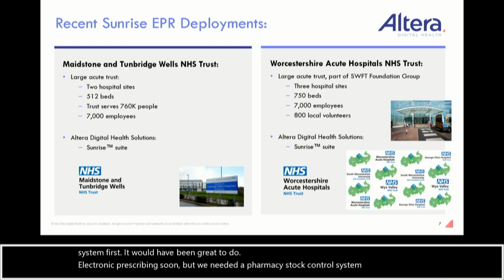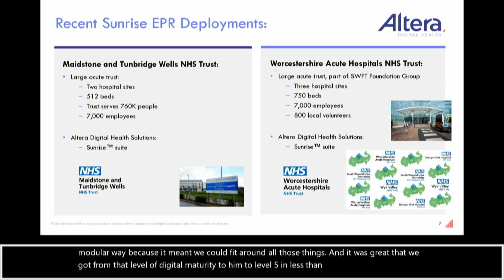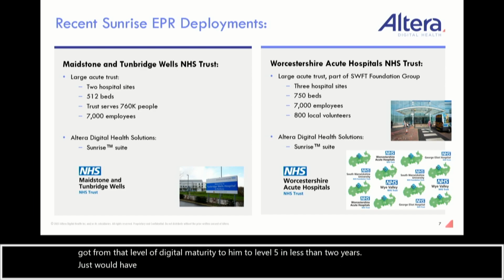So it was great having the flexibility, as you say, of being able to implement the Altera product in a modular way, because it meant we could fit around all those things. And it was great that we got from that level of digital maturity to HIMSS level 5 in less than 2 years. It just would have been easier if there'd been a different starting point.